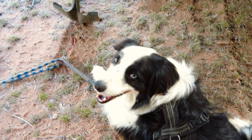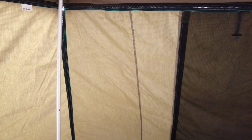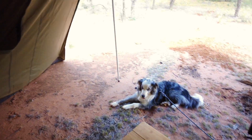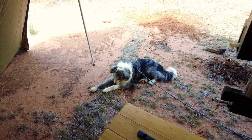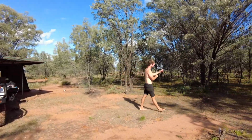This is actually better. We put the awning walls up because we figured they don't like the shade. We think we've cracked the code. Obviously, we know they don't like shade, but having the walls up helps so much. Like, we're not getting attacked, it's just the little gremlins. Why are you so dramatic?